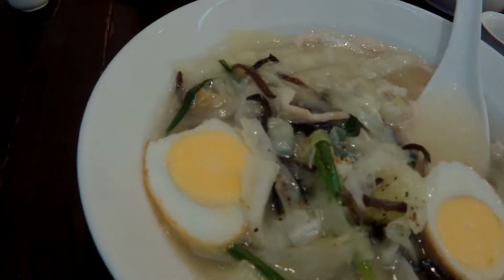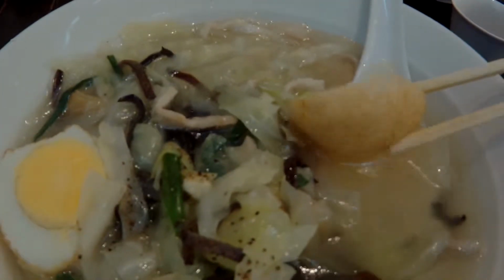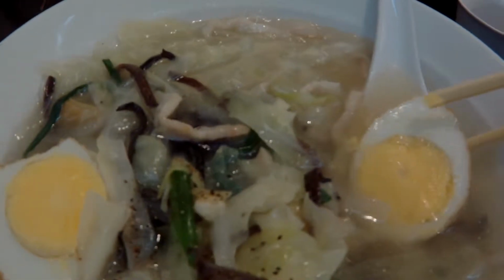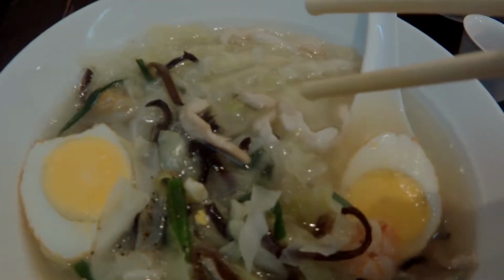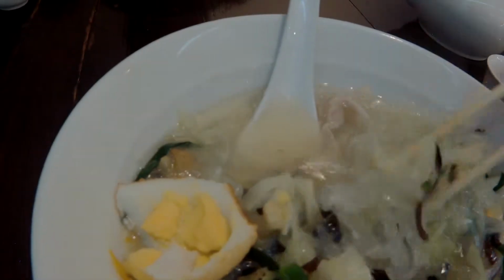So the broth is pretty light, nice and salty, and the egg's really interesting. I've never seen this before. The outside's kind of like fried, inside's boiled, but it's a boiled egg. Kind of interesting. Then you got some shrimps, and I think it was crab meat. Wasn't too crazy about that once I gave it to Kaori. But you also got some pork in here. Super good. And the noodles are actually like the see-through rice noodles. So it's not quite a ramen.